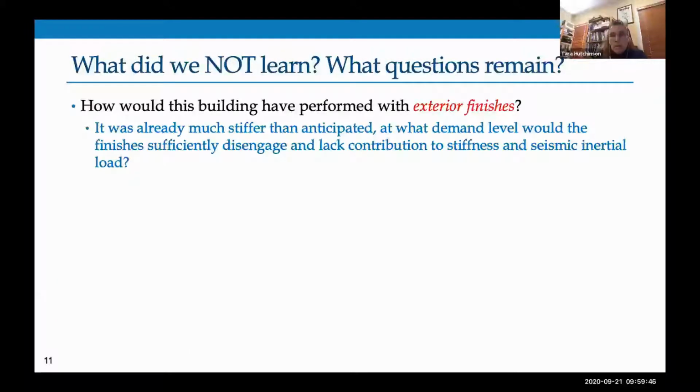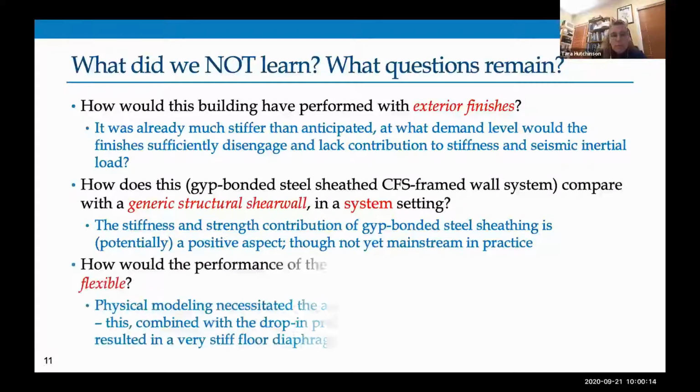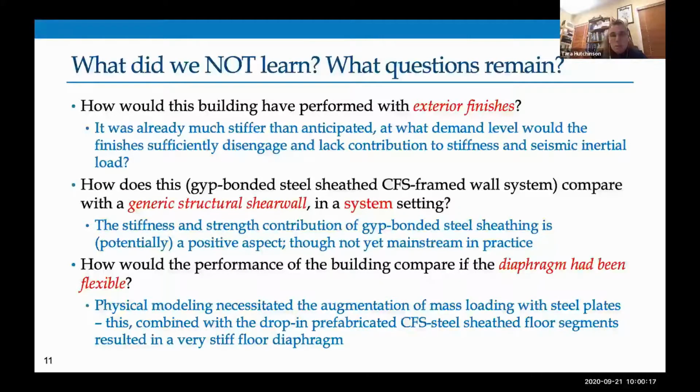So to continue the story, what can one learn with large physical tests like this, what did we not learn, and what questions remained? I think many of us in research move along these lines. We have a little bit of slow inertia as we're going, but we didn't think about the importance of exterior finishes on the structure. We didn't have a sense of the genericism of structural shear walls, particularly in a system level where loads need to span from floor to floor. We simply laid them out as they might have been in a multi-residential unit. We didn't take careful look at the diaphragm, for example, and its flexibility. With a single test like this, we didn't have the opportunity to consider other diaphragm arrangements.